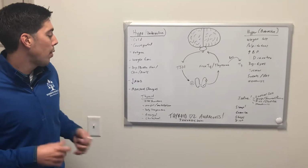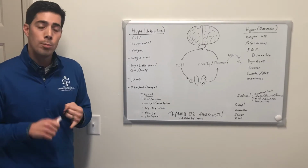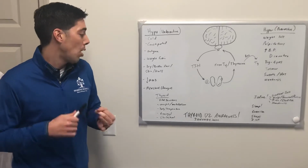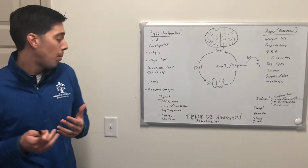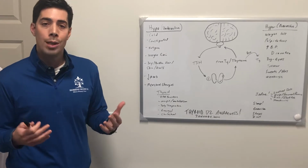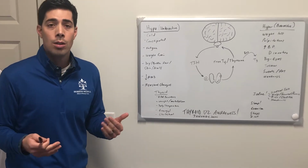So in discussing the thyroid gland, the hormones it produces play a role in regulating your vital functions like your breathing and your heart rate. It also is a key regulator of your weight and metabolism, helps regulate your body temperature, and has an important role in energy production, so how much energy you feel. And thyroid is also connected to your cholesterol.